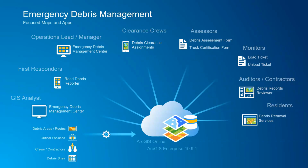So we have apps that are going to help the first responders that are reporting road debris, all the way to the operations leads, the assessors and monitors, and the different people that are involved in that process. Emergency debris management is supported with ArcGIS Online and will be supported with ArcGIS Enterprise 10.9.1 in the future. And now I'd like to hand it over to Chris, who's going to do a deep dive into the solution and show you how all of this works together.